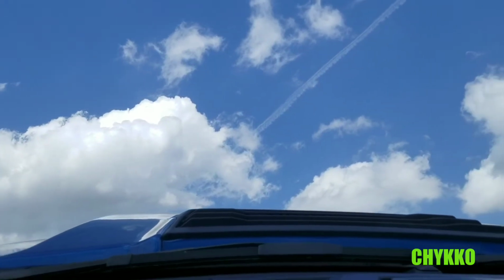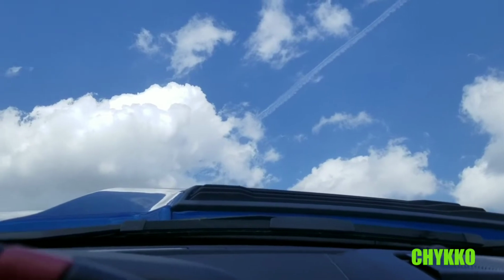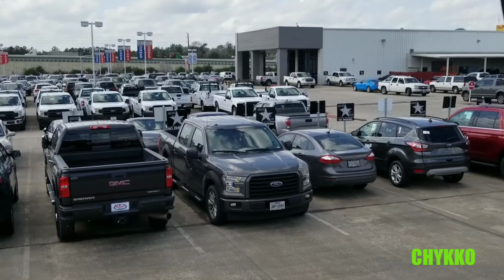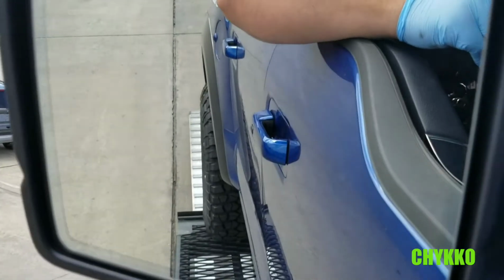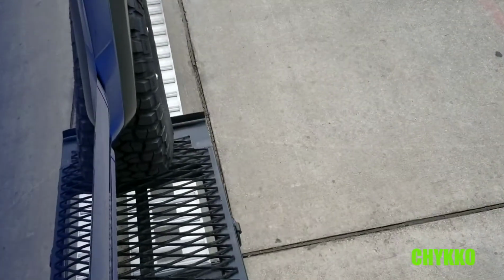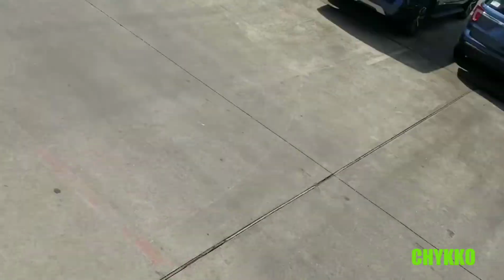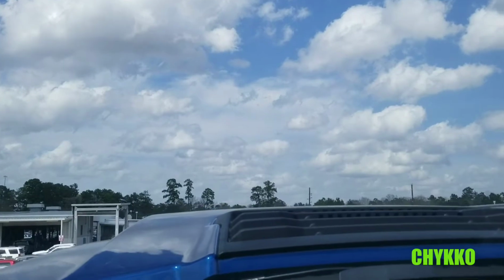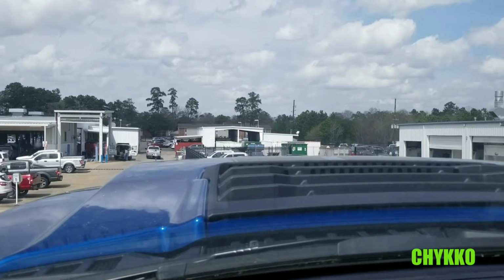This is what you look at basically when you're up here, kind of like to the sky. And then it's like a roller coaster when it starts going up. You start seeing everything else staying down and you're going up. Then from the sky you start seeing some stuff in front of you.